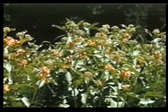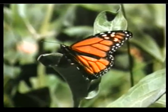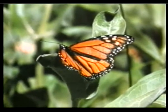There is a remarkable kind of butterfly that lives in southern Canada. The famous monarch butterfly. Every monarch, like every other butterfly, comes into the world after having gone through a perfectly designed series of changes.